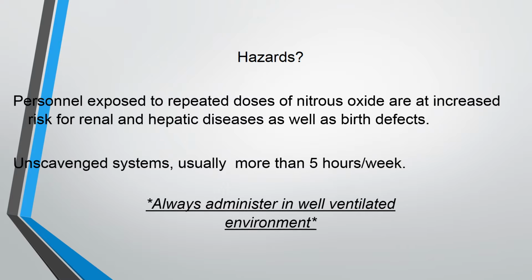Now, we do not have the ability to employ a scavenger system in our trucks, so you need to always be aware of the need for a well-ventilated environment. Now, this includes the patient's home, which is probably pretty well ventilated, and outside the ambulance. But again, we may need to limit or avoid the use of nitrous oxide while in transport. It's a judgment call that you're going to have to make.